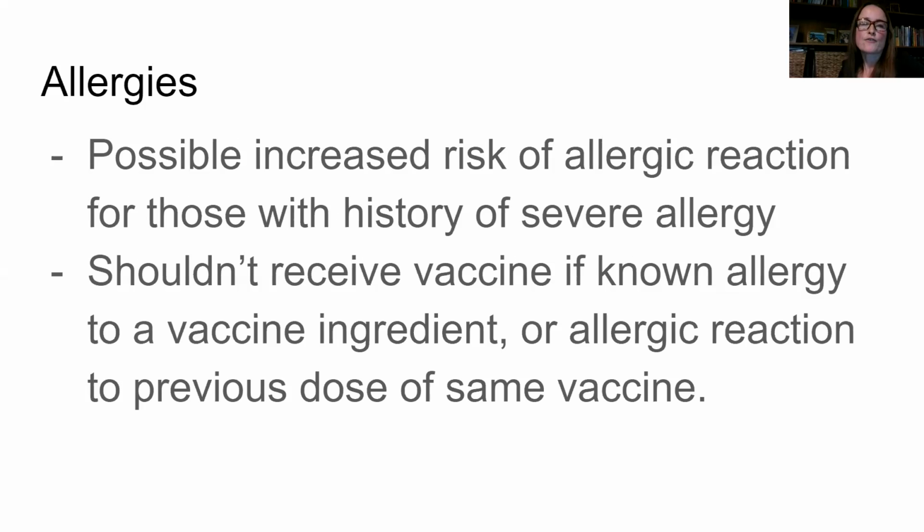There have been some reports of people with a history of serious allergy having allergic reactions to the vaccine, and it is noted that there is the possibility of an increased risk of allergic reaction for people who have a history of severe allergy. That said, having a history of allergy doesn't mean that you can't receive the vaccine, but the risks and benefits should be discussed prior to a decision being made. However, if you have a known allergy to an ingredient or component in the vaccine, or if you did have an allergic reaction to the COVID mRNA vaccine, then you should not receive a dose of that vaccine.